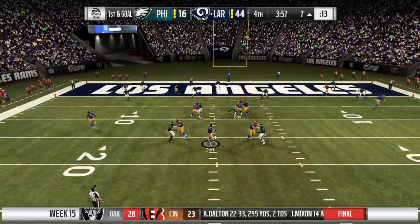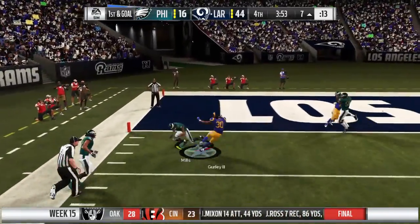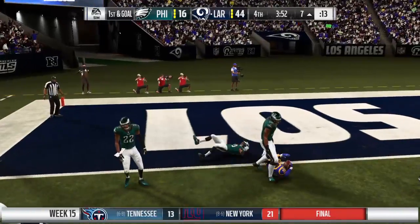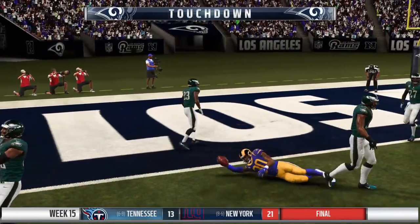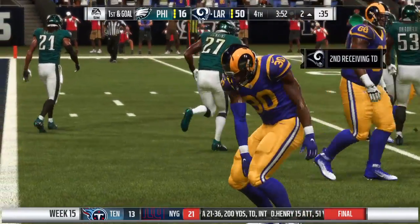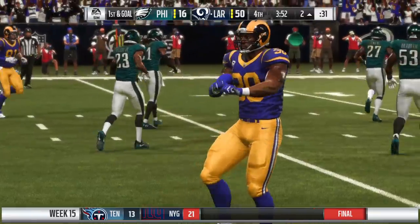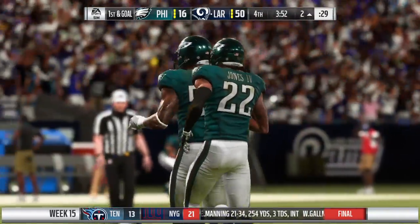Out of the gun, Goff. Dumps it off to Gurley. And he's going to take this one in for a Rams touchdown. Todd Gurley, a 7-yard touchdown grab. And the Rams just continue to pour it on.